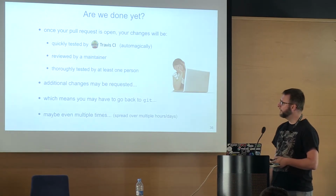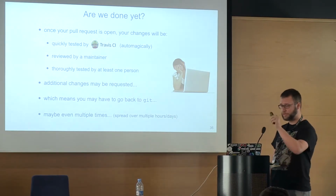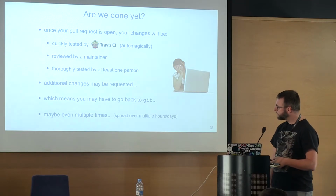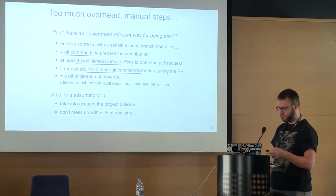And then one of the EasyBuild maintainers will eventually review your pull request, and test it through the upload test report. Based on that, you may have to make changes, which means you have to go back to this Git thing, and you may have to do this cycle a couple of times. If you have to make updates, you have to figure out what the branch name was, check out the branch, use Vim, because what else, to edit the files, git commit again, git push again, and maybe do this a couple of times.